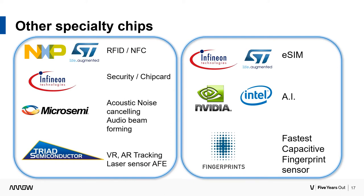So for other specialty chips, for example, if you're looking for RFID, NFC, we have NXP and also STMicro. For security and chip card, we have Infineon. For security, NXP also has their own offering. For acoustic noise cancelling and audio beamforming, we have Microsemi. And for virtual reality, AR tracking, laser sensor AFE, we have Triad Semiconductor. For eSIM, we have Infineon and STMicro. And for artificial intelligence or AI, we have NVIDIA and Intel for a higher level of AI. So for fast capacitive fingerprint sensors, we have fingerprints.